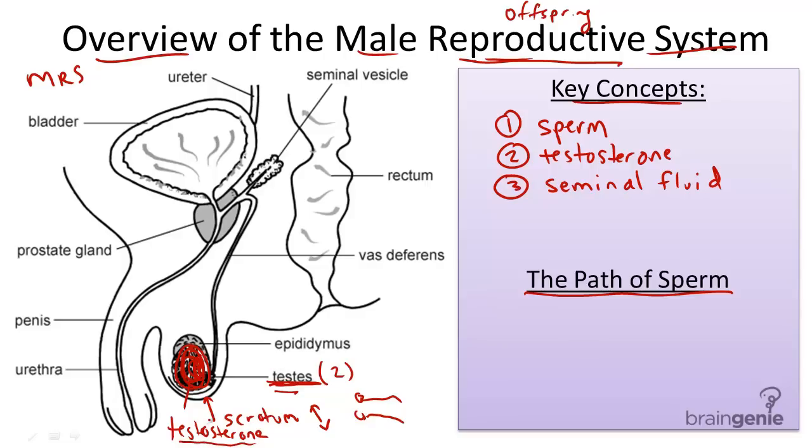So it's pretty important. Next, I'd like to think of this epididymis. There are two of them in the male body. I like to think of it as the place where sperm go to college. The reason why is because this epididymis is where sperm mature. One lies on the anterior side of the testes in all males.